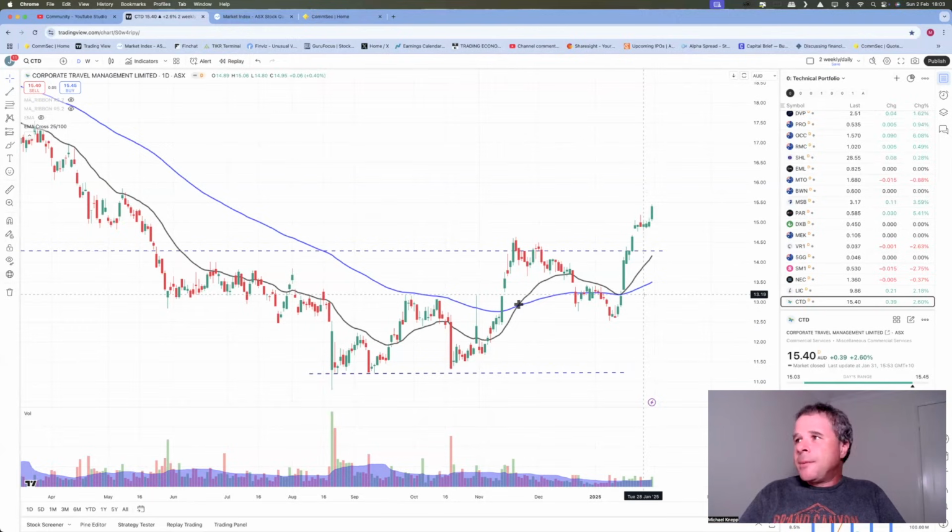Share price hit about $14.40 back in November, and then it pulled back. So that level was quite important. So I wanted to see the share price get above $14.40, and we saw that about 2 weeks ago. And then you can see the share price moved fairly quickly from about $12.60 all the way up to $14.50 in about 6 trading days.